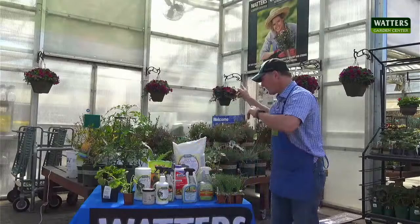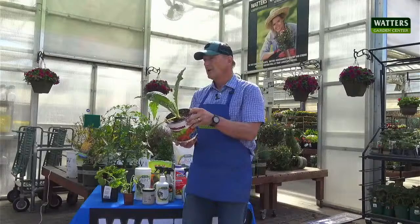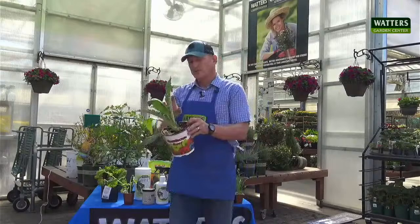Oh, my crew hates it when I go and show and tell. I bent the leaf. It'll grow another one. This is artichokes. They actually grow here, and they're perennial. They'll come back year after year. That great big artichoke flower.